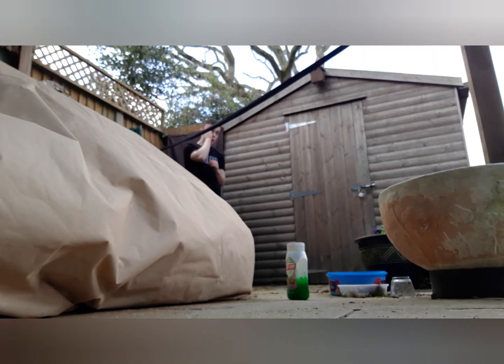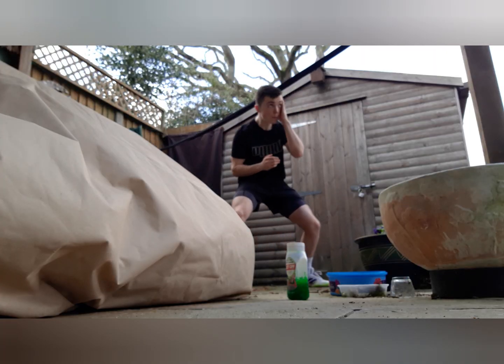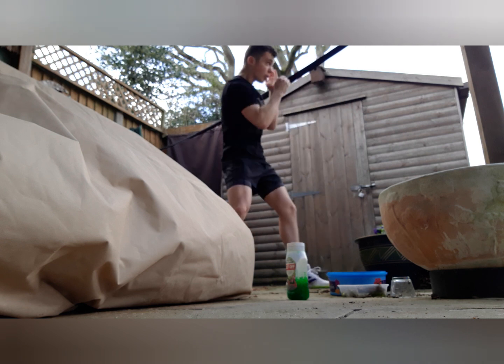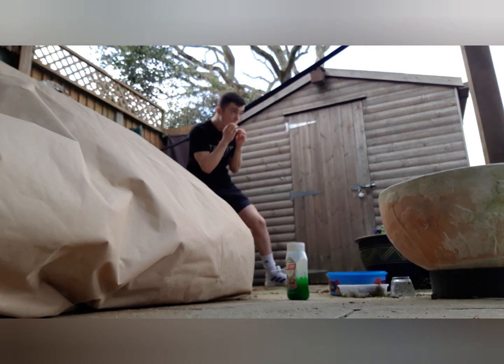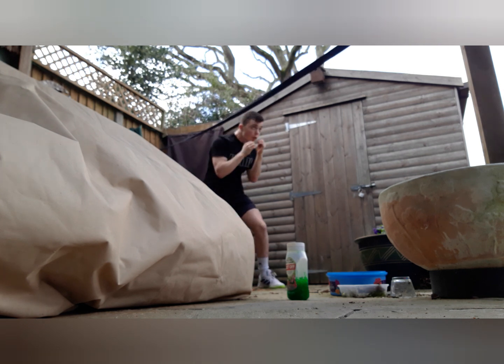Another great way to do this is with a slip rope. So for this I literally just use my hand wrap and I tie it from one post to another in my garden, then I can practice slipping and throwing hooks and uppercuts. This also helps you develop your own rhythm as a boxer.